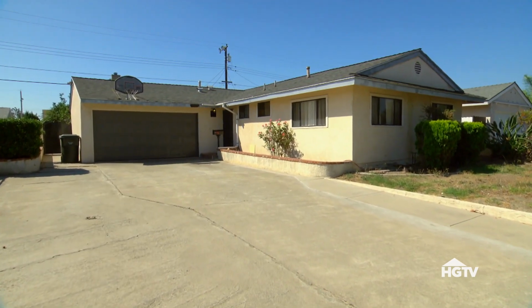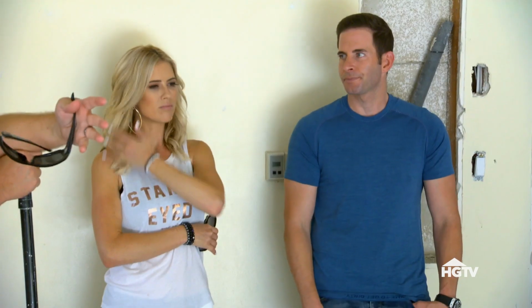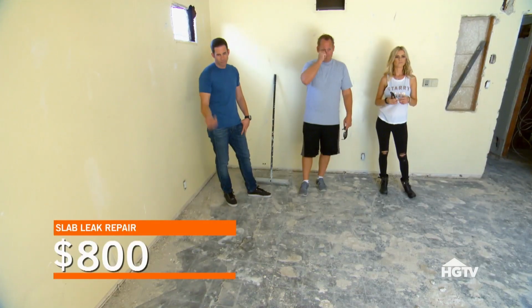Did we figure out what's going on? You had a slab leak. Water was coming up through here, and the moisture is causing all these pops in the concrete. Weird. The house has been replumbed, so the problem is fixed, but the damage caused by the problem isn't fixed. So what we need to do is clean it out, seal it, and patch over it. How much is it? 800 bucks. All right, let's do it.